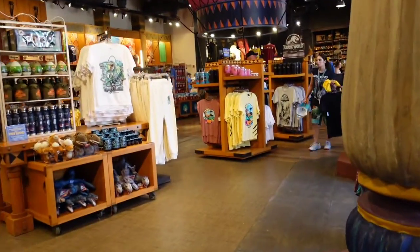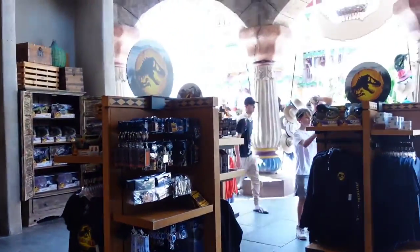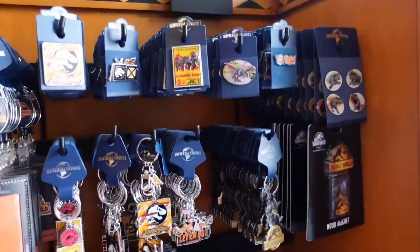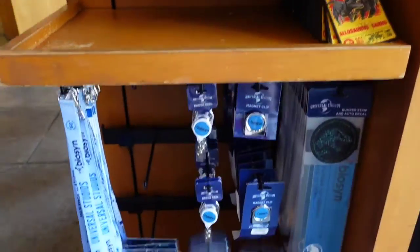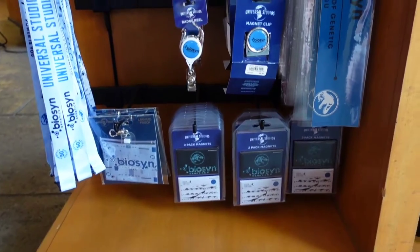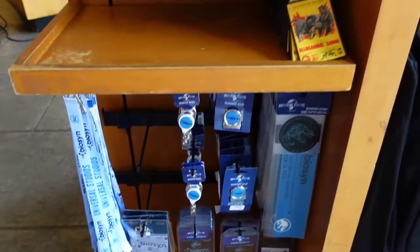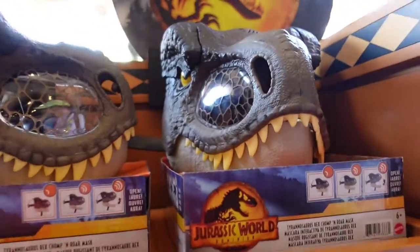I love the mixture of the Hawaiian look with the shirts too. The Dominion stuff is over here, kind of towards the outside. So they have some pins, some keychains, magnets. I guess it's the company Biosyn. They have a bunch of magnet clips and badges. There's new Jurassic Park stuff. Yeah, the Dominion is a new mask.